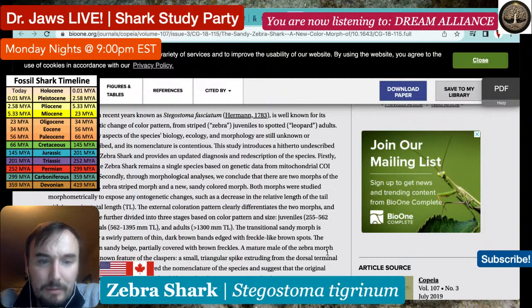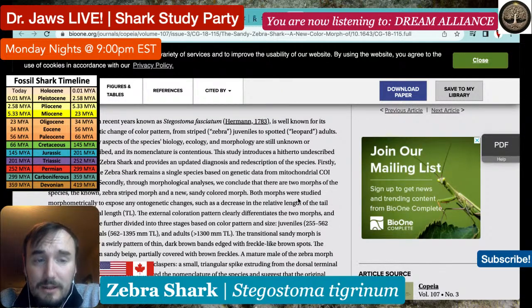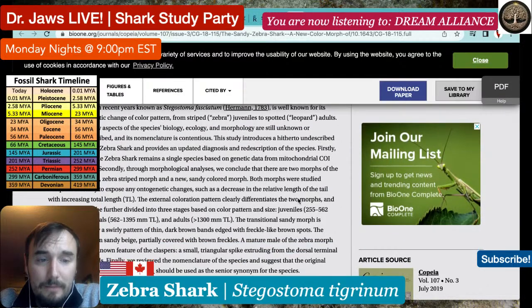A mature male of the zebra morph displayed a yet unknown feature of the claspers, a small triangular spike extruding from the dorsal terminal of the clasper glands. Interesting. Finally, we reviewed the nomenclature of the species and suggest that the original name, Stegostoma tigrinum, should be used as a senior synonym for this species. So, I'm curious, is this the study that renamed it? I'm kind of curious by that. But, yeah.